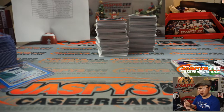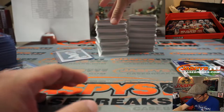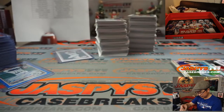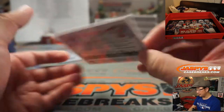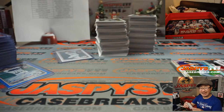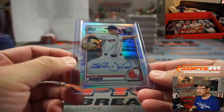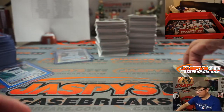Here's Spencer Torkelson, Tigers paper for Chris Gerard. And we've got some orange, 9 out of 25, Milan Tolentino, Cleveland. That goes to Woojin Choi. And the autograph is Shane Drohan, 127 out of 499. That is for EA and the Red Sox. All right, so you go, EA, refractor autograph for you for the Sox.